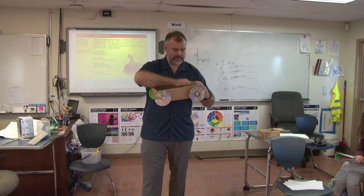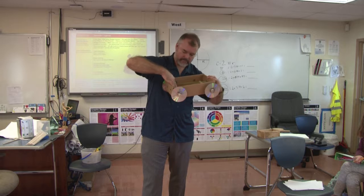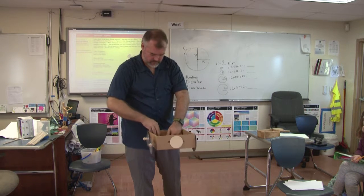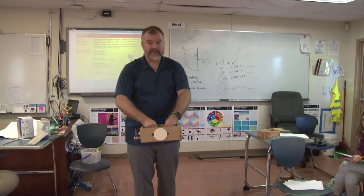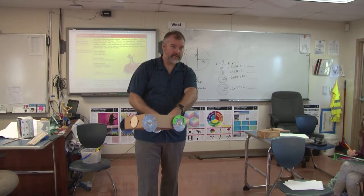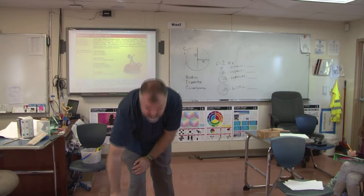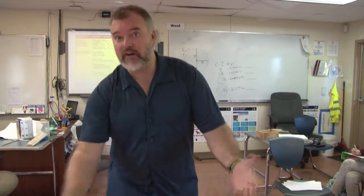Now if I were to take this and do the same thing over again, and start to stretch it, and stretch it, and stretch it. Notice my wheels are going this way. What's going to happen when I let go? They're going to go in the opposite direction. So in theory, I should be able to set this down, and it rolls across the floor, right? Okay? Now, how far did that go?